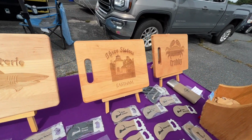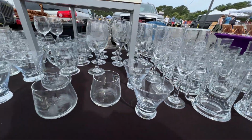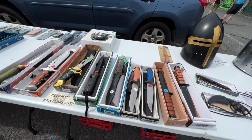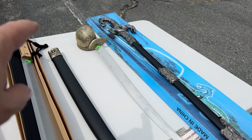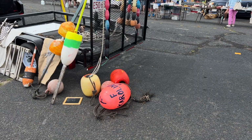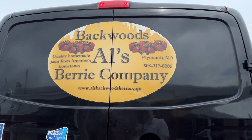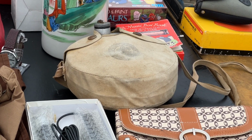That's a carving of the Three Sisters lighthouses in Eastham. I really like this glassware. Maybe I'll get myself a mug. Now that's a knife, along with Game of Thrones costumes. There can be only one. Hey, look, the cutlass. Lobster trap buoys. Check this out. Fishing gear. Boy Scouts of America official canteen.